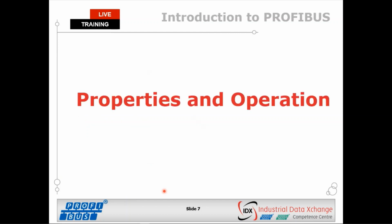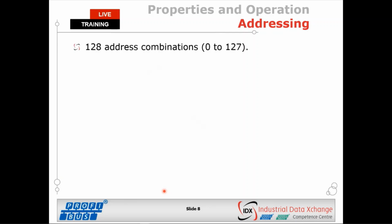To talk about some of the properties in operation. Firstly, PROFIBUS uses addressing. As we saw in the first slide, you have multiple different addresses of devices. There are 128 different address combinations you can use in a single PROFIBUS network. These are numbered 0 to 127. The addresses, I suppose you could refer to as like a postal address or a street address. It's how devices know where the information is meant for them or not, and that they can receive that information. It's very important that no two devices in a single network share the same address.